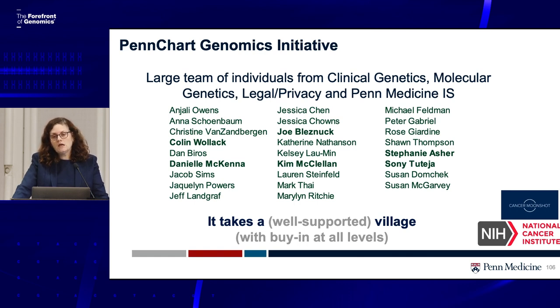We've been highly engaged with our legal and privacy team. That's particularly important to be able to do this. We were talking about how laws differ between states, so that's really important to consider. And obviously, our information systems team has been very engaged as well in this process. So I will say it takes a village, but it takes a really well-supported village, and we really have had buy-in from leadership at all levels, and that has also been particularly important for this support.